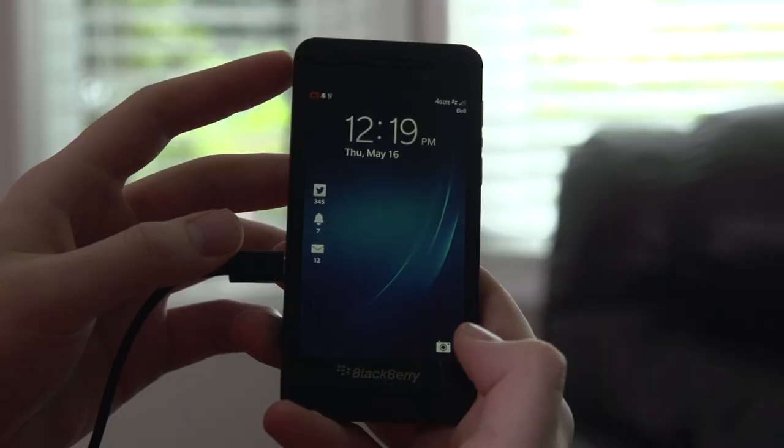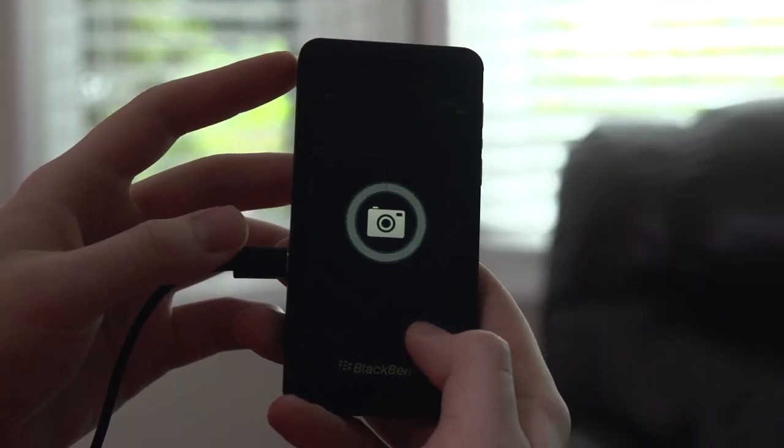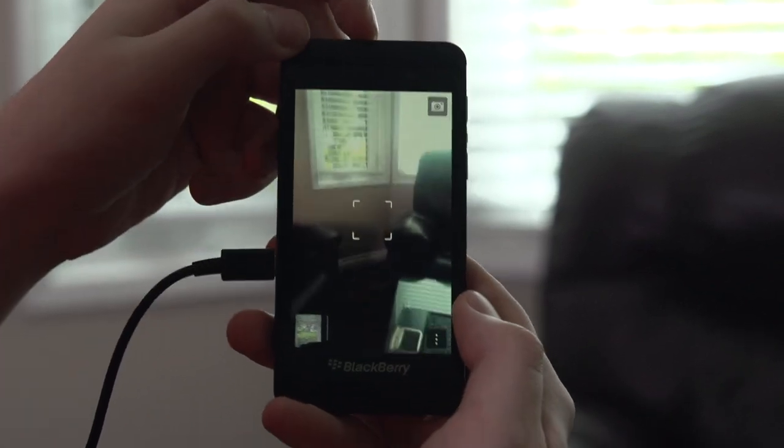I'm Slick, and this part two will be a continuation of last time, where it's just more of a general use case of the phone. I realized after reading some basic tips on Blackberry 10 that if you hold the camera button down here for long enough, it'll open the camera app.